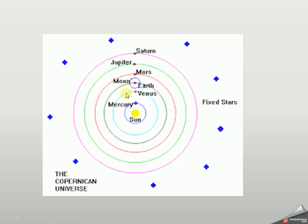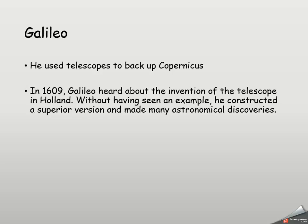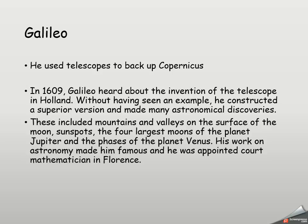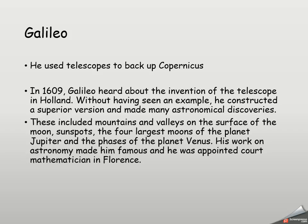And it was this chap over here that actually added a little bit of weight behind his theory, because he used telescopes and actually looked at all the moons, etc., and the orbits of the other planets. Galileo was that chap's name, and he used telescopes to back up Copernicus. Galileo heard about the invention of the telescope in Holland, and he had never seen an example, but he made a much better version because he was incredibly smart. He looked at valleys on the surface of the moon, sunspots, Jupiter and the phases of Venus, and he worked out how it was. But basically the problem was he was locked away because the Vatican, the Roman Church, said that he was again going against the word of God.